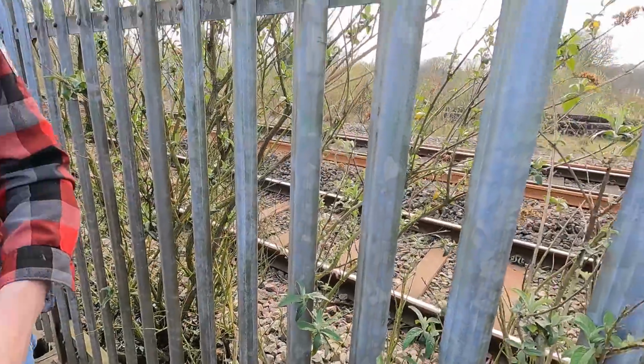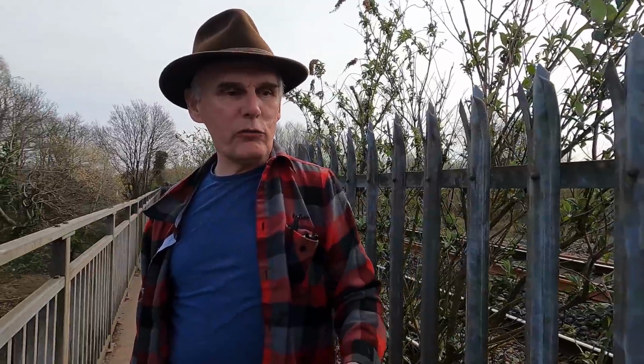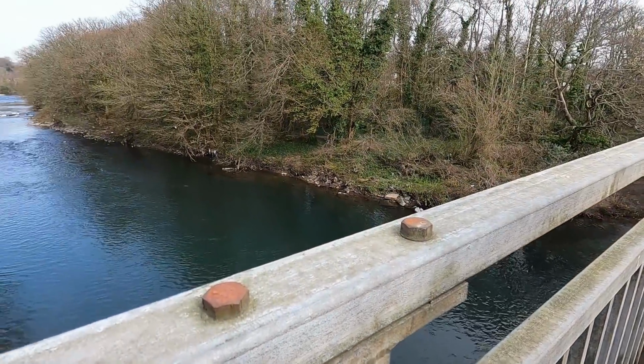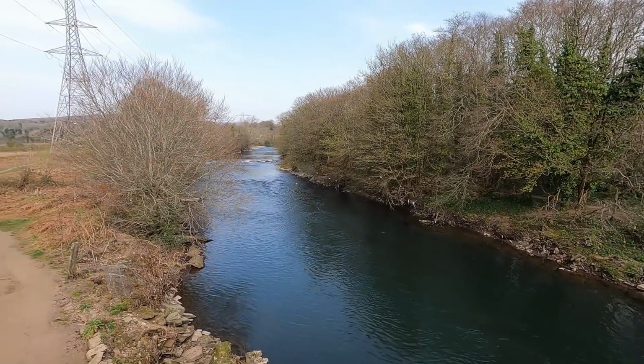Ooh, that was fast. I've seen a train. I'm a train spotter. Don't worry, there's a fence there. You weren't in any danger at all. This is a peculiar crossing. We're on a railway crossing with a small appendage, a little bridge for us to walk on, crossing over the Taff. Obviously a new addition, but very grateful for it.